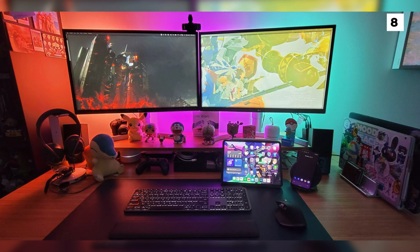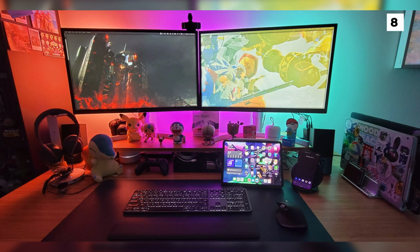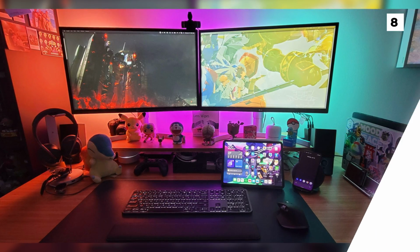We see a lot of RGB on this channel, but we don't see setups that utilise 3 different colours that often. I'm a huge fan of it.